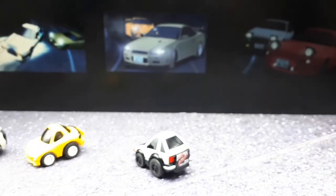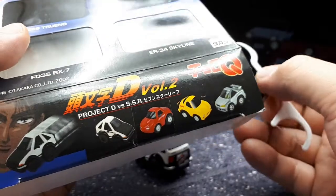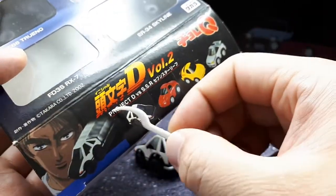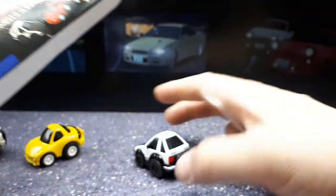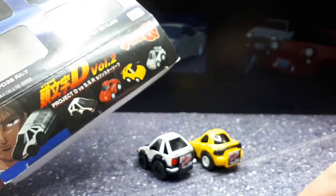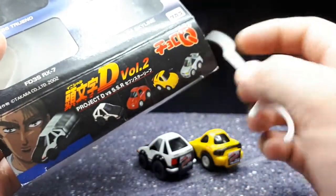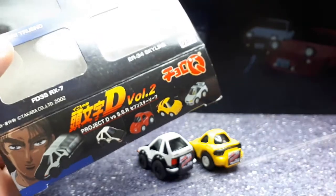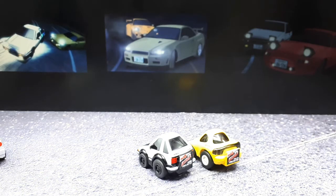Alright, so I'm just going back to this box because it says here Project D versus SSR. Okay. I believe Project D is the race team, you know. So the Trueno and the RX7 are this team, and then SSR, it must be the other race team they're battling against or something. I haven't watched much InitialD, so I really don't know anything about it. I just like the cars.